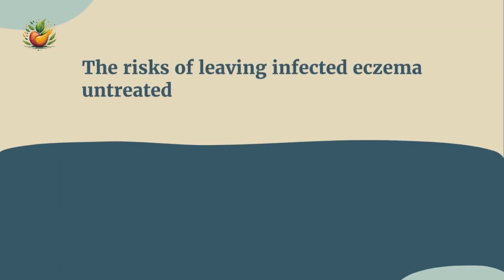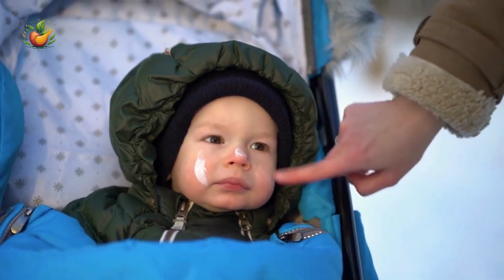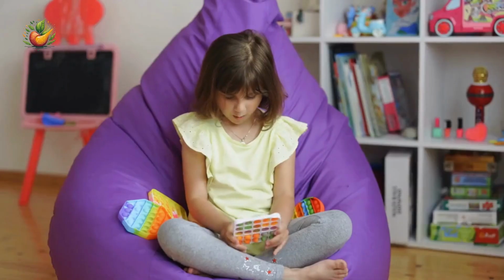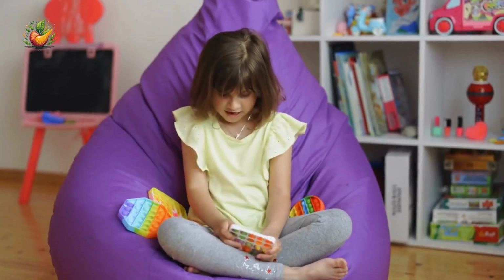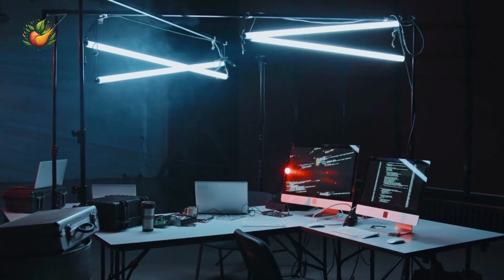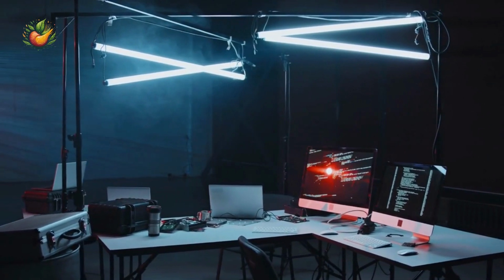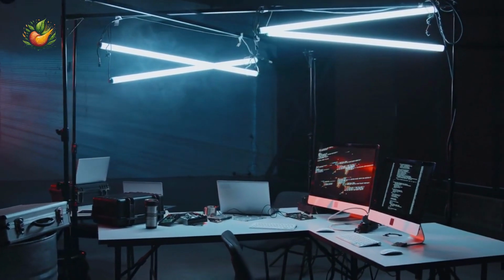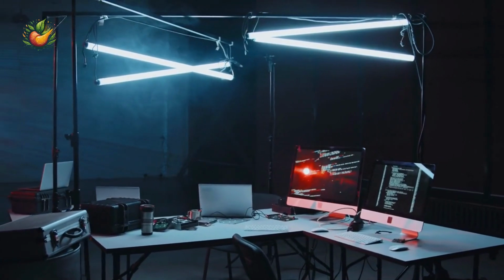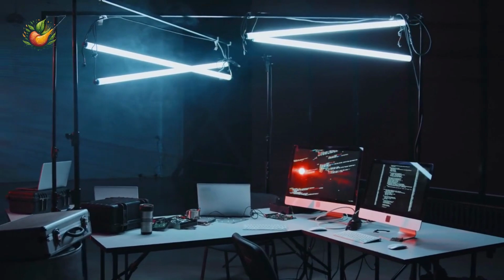The risks of leaving infected eczema untreated. Ignoring infected eczema can have dangerous outcomes. Here's what might happen. Prolonged eczema flare. Infection makes it harder for eczema to heal, meaning you might suffer longer and more intensely. Scarring and discoloration. Open sores that scab over can leave behind scars or dark patches that last even after the infection clears.